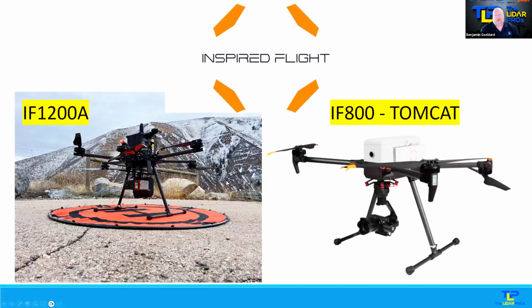Next, we're going to move on to Inspired Flight. Inspired Flight, based out of California, makes US-made drones. There are two systems that they're boasting right now. There is the Inspired Flight 1200A, kind of their flagship system. It is a hexacopter heavy lift. And then they also have the brand new IF 800 Tomcat.